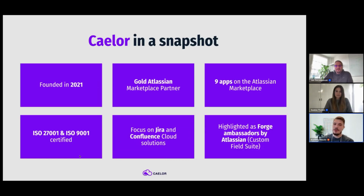We are a Gold Atlassian Marketplace partner, of course. That was our focus, and we are aiming to become a Platinum Marketplace partner in the future, hopefully next year or this year even. We'll see. We have 9 apps on the Atlassian Marketplace. At the moment, we are focusing on Confluence apps like Microsoft Content Viz, Cosmos, and so on, but we really want to expand on Jira apps as well. So this is what this webinar will be about. We are ISO certified, of course. This is really important for larger customers so that they can trust us. So this is a big thing. Marin worked hard for it.